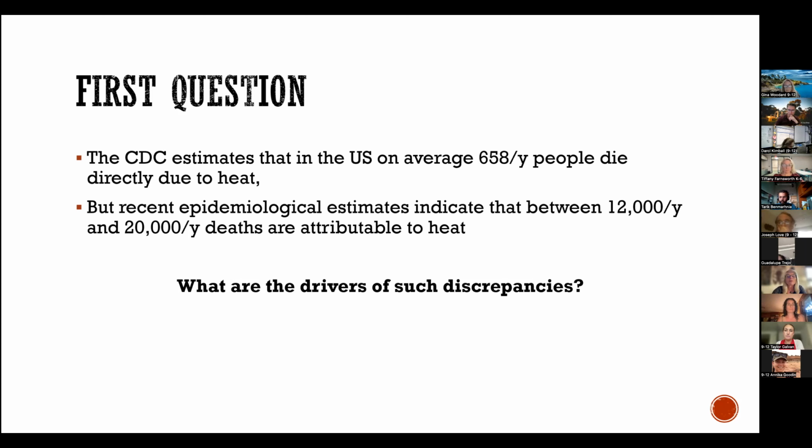So Tarik, we also have a comment in the chat as well. Sorry. Which is Guadalupe said maybe deaths are not recorded in low-income areas and or complications with other illnesses.